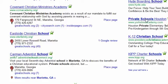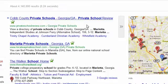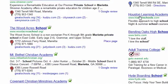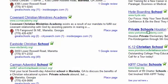They don't have their campaign set up right, and if I were to click on this, it would cost them money. It's bad for them because I'm in Georgia, and their school is in Houston. The likelihood of me taking my child to Houston is not great. So it's a mismatch between Marietta and what they have here showing up, Houston Learning Center.